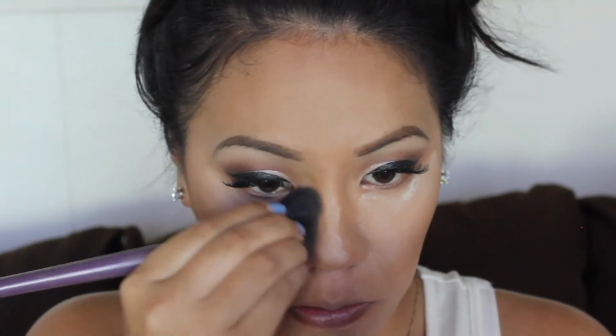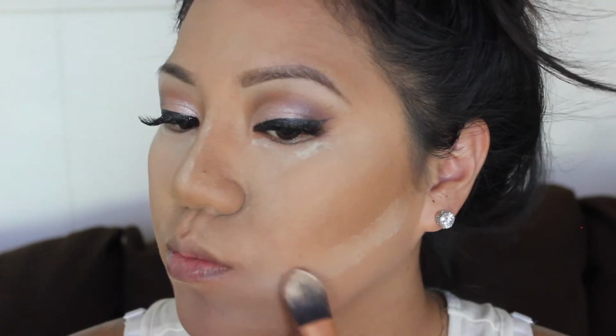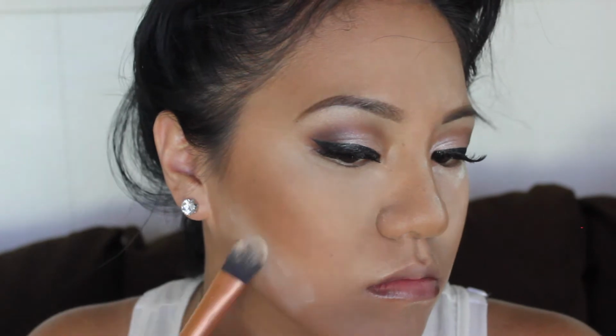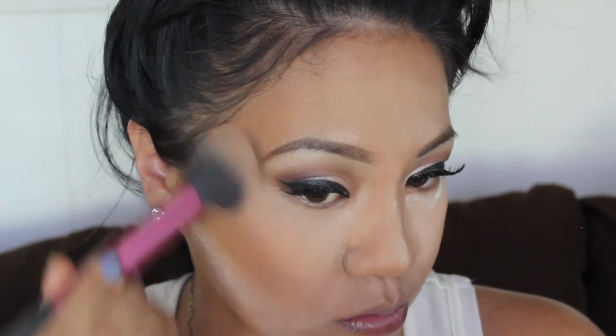Once everything is all blended, I start to apply the powder products such as the bronzer, contour, as well as the highlight. And this is just to help set the contour, keep it more crisp and clean, and all that good stuff. And I just like to blend everything at the end, blend it flawlessly together so that there are no sharp or harsh edges. But this is the final look.